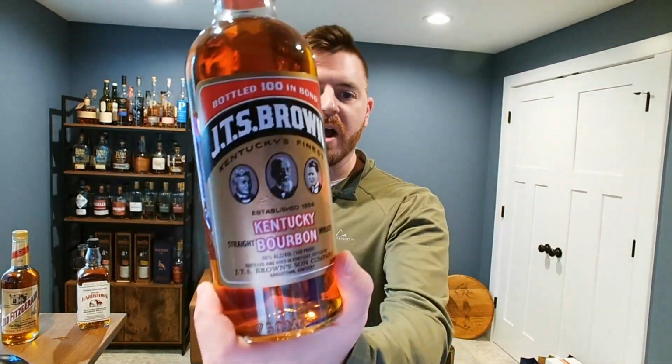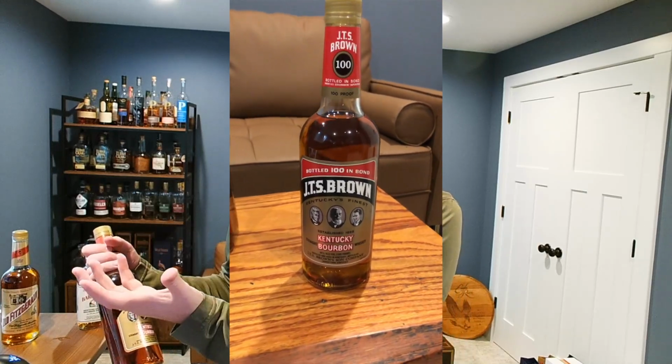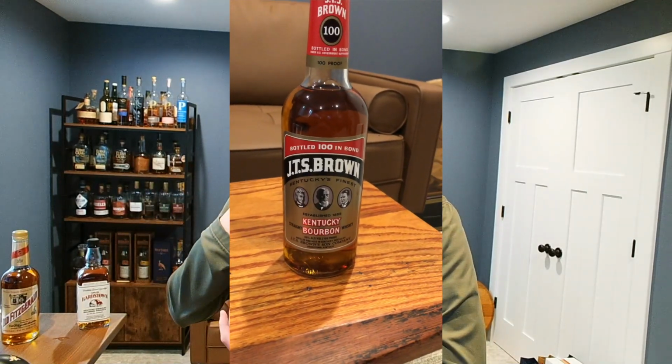Last but not least, let's go with JTS Brown. This is kind of funny because this is named after JTS Brown. It's named after the guy in Brown-Forman, right? Brown-Forman. But it is no longer a Brown-Forman product. It's named after the guy, but it's now actually owned by Heaven Hill.